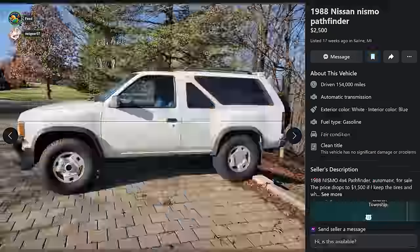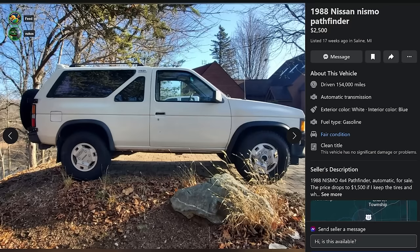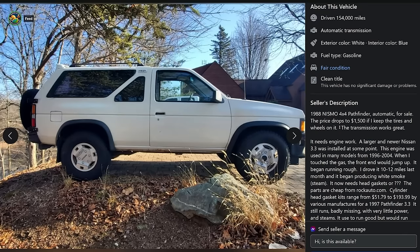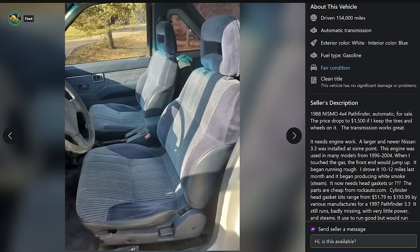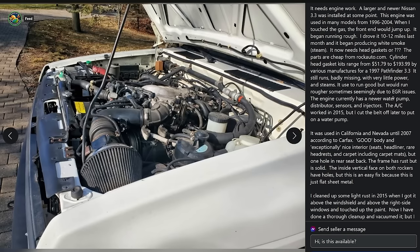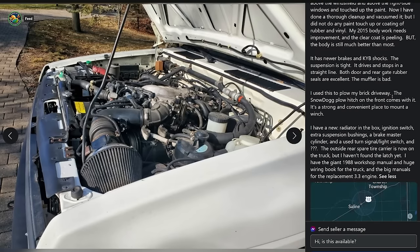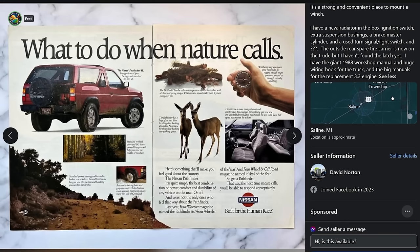I love this. 98 Nissan Nismo Pathfinder, $2,500, 17 weeks ago in Saline, Michigan, 154,000 miles. This 88 Nismo 4x4 Pathfinder automatic for sale. The price drops to $1,500 if I keep the tires and wheels on it. The transmission works great. It needs engine work. Blah, blah, blah. It was used in California. There's no explanation on the Nismo part. Something about Snow Dog. And that's the end.